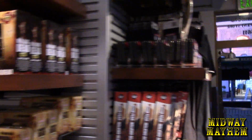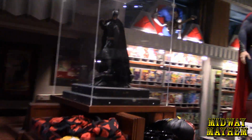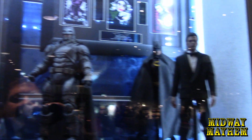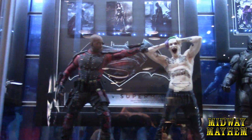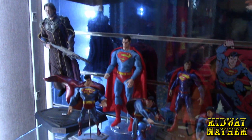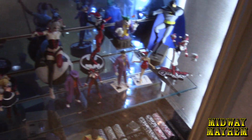And then just one last thing. We do have Walking Dead stuff in here. And there's that Batman again. And then here's more of those neat figurines. So we have Joker. All sorts of different guys. So yeah, one of the cooler shops. If you haven't been here, check it out.